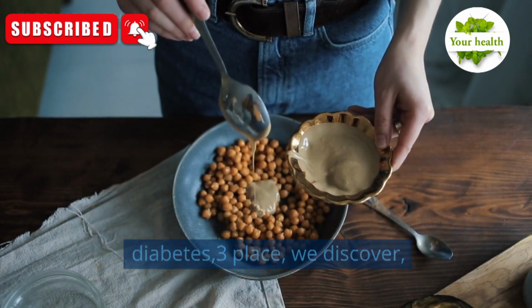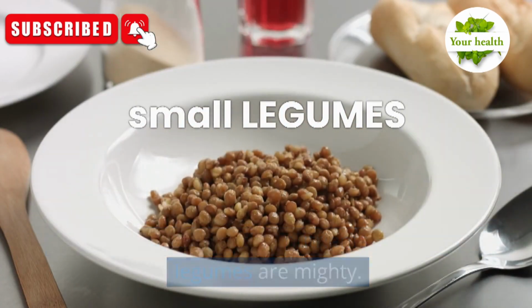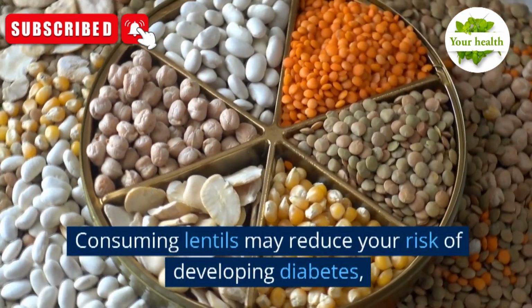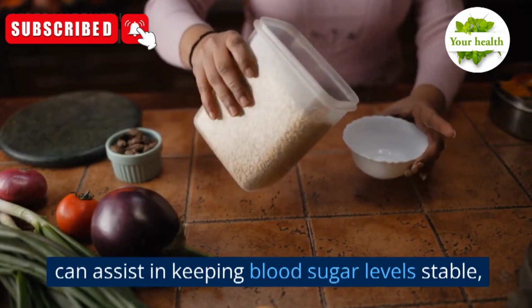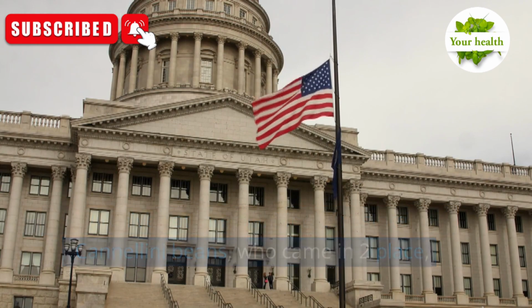In 3rd place, we discover lentils. When it comes to critical nutrients, these small legumes are mighty. In order to manage diabetes, consuming lentils may reduce your risk of developing diabetes and can assist in keeping blood sugar levels stable, the Archives of Internal Medicine states.